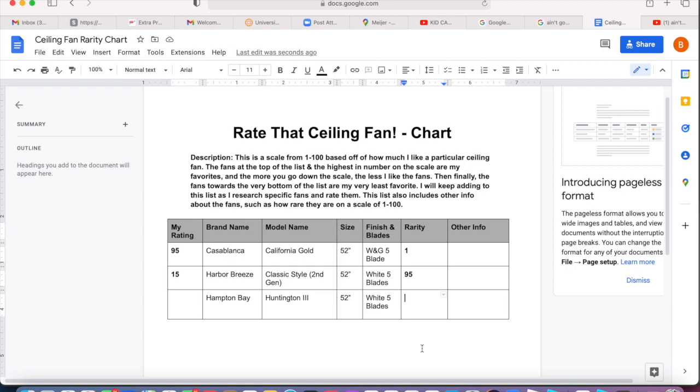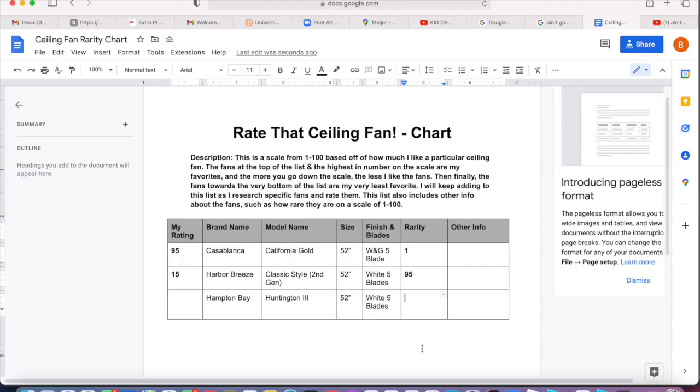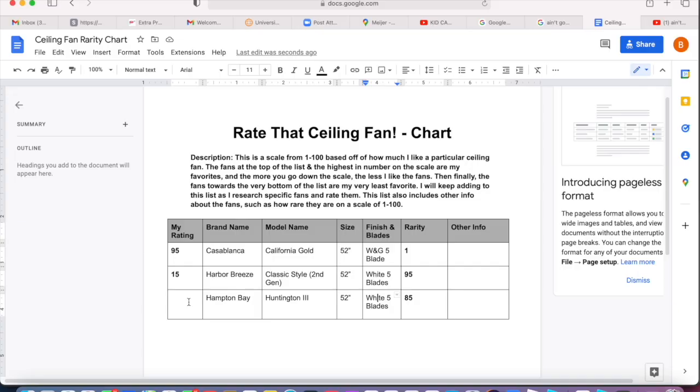So I'm going to say the rarity is somewhere between an 85 and a 90. As a white one, I don't know, 85. Sometimes it's hard to know for sure, not always the best judgment, but that's what I'm just going to say right off the top of my head. It's an 85, because they're pretty common, but we're just talking about a specific finish here. So I think I'm going to say 85 for that.